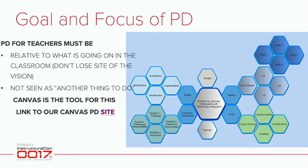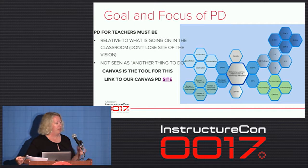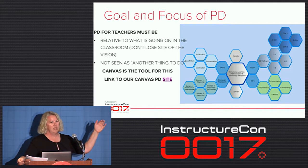So we try to tie in SAMR. We tie in Danielson, which is our evaluation system, so that's very relevant to teachers. They're being evaluated. The 4 C's, and we're moving into personalized learning, so that's where that fits. And then we use scales. If you're familiar with Marzano, we do competency-based grading in our district as well, and so we need those scales tied in when we train. And a lot of our scales, if you're familiar with Webb's depth of knowledge, tie in.